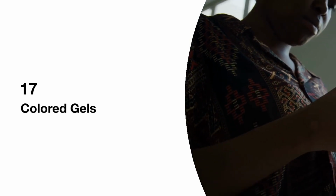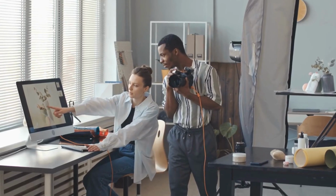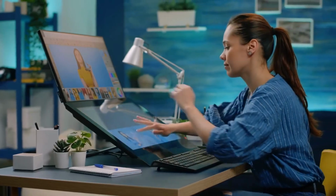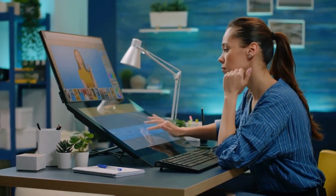Colored gels are fun to use. These are colored sheets that you place over your lights. They can add mood and enhance your images with different colors. Try using gels to create a specific atmosphere in your photos.